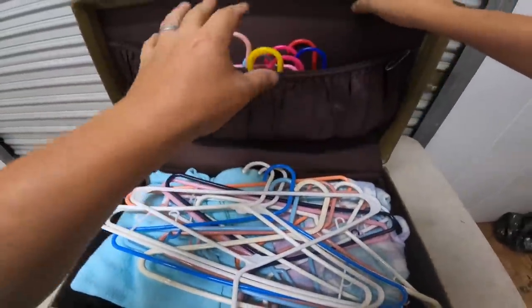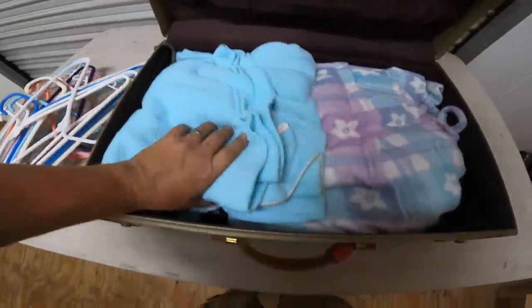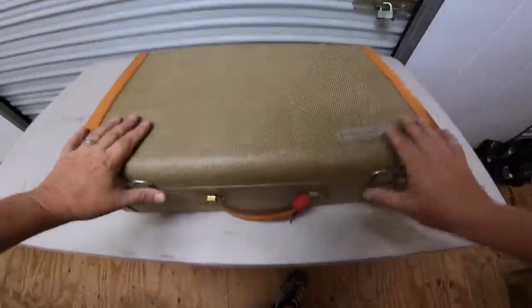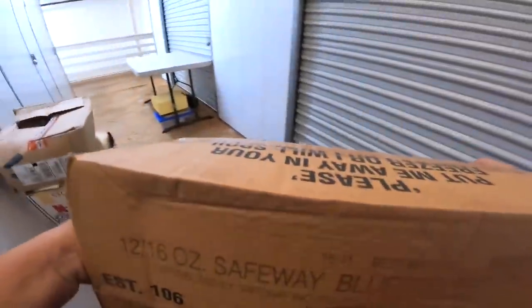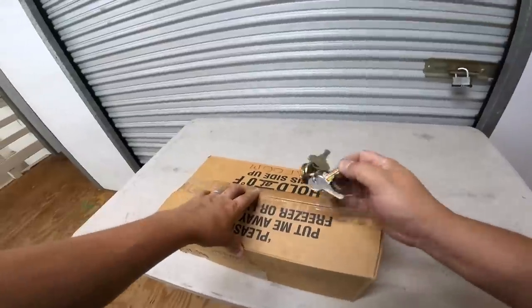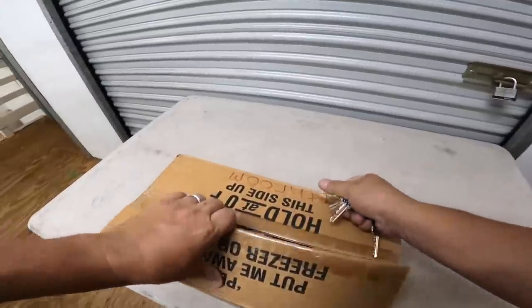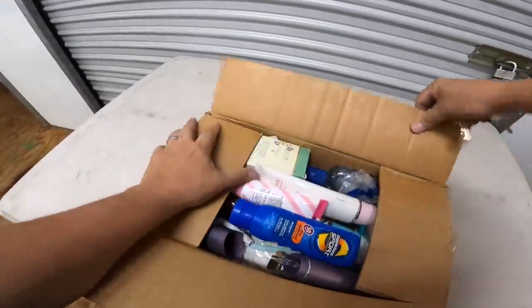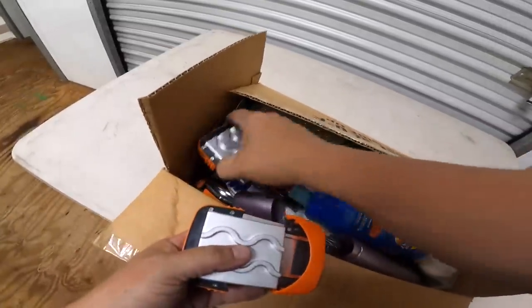All right, nice little vintage suitcase here, but vintage plastic hangers are not what we're looking for, nor are these robes, okay? It's a nice suitcase. It's a little heavy right here. Oh boy, guys, we're getting ghetto on this. I gotta break out the keys. I don't know where my knife is right now.